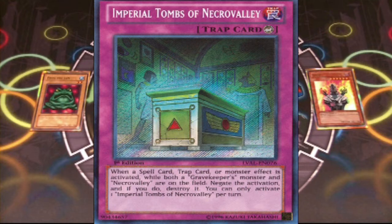Yes, you have to have NECROVALLEY and Gravekeeper on the field, but how hard is that to do in a Gravekeeper's deck? And the fact that it's a counter trap that can negate anything is absolutely ridiculous, with no cost. You just have to have a Gravekeeper and NECROVALLEY on the field. I think $30 is worth it.